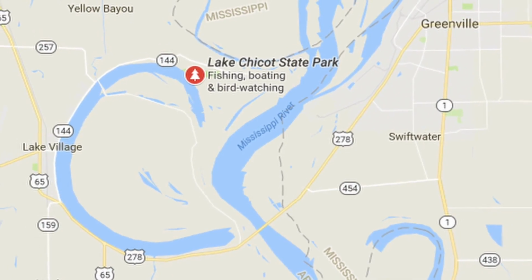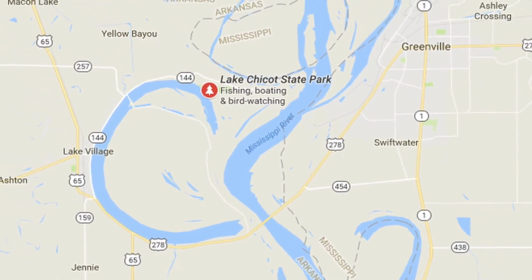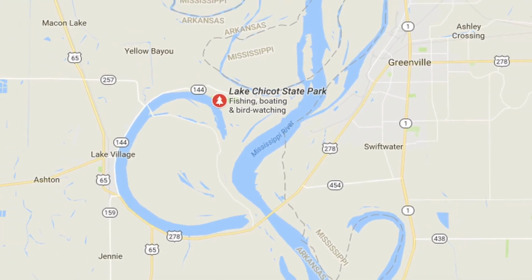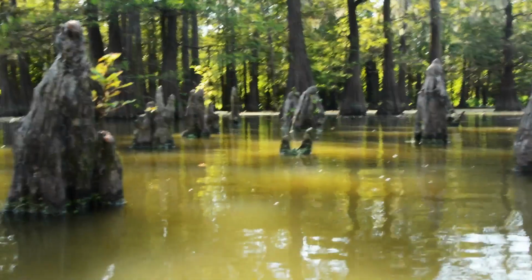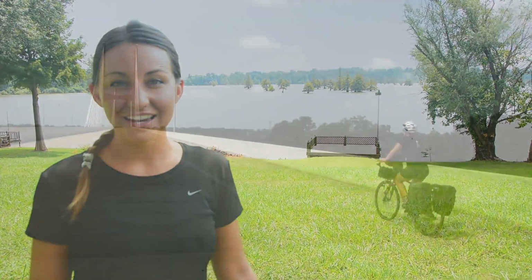So you have this huge 22-mile-long lake that was a drinking water source, untreated, for Lake Village back in the 1920s. This body of water was named Lake Chicot because in French, Chicot means stumpy. So the little cypress tree knobs that you see all along the shore and in these bayous became the name of this lake.